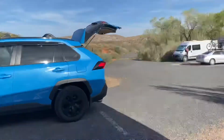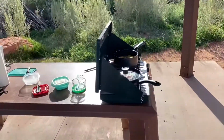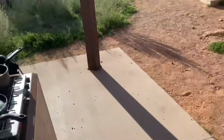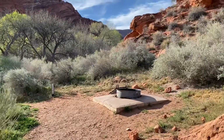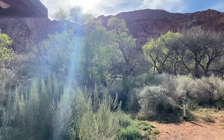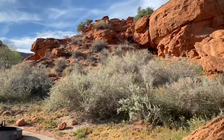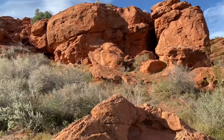I've got my car. I have this shelter, which is nice for shade, picnic table. The view is what's the great part about camp tonight. I am nestled in these red rocks.